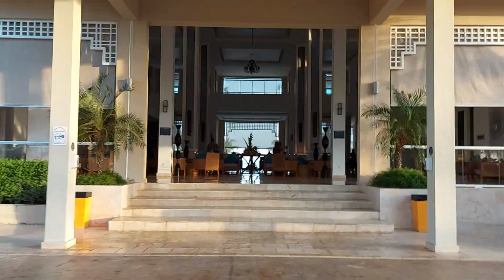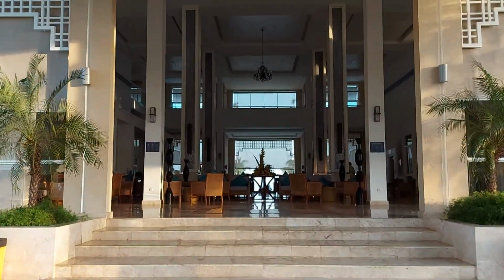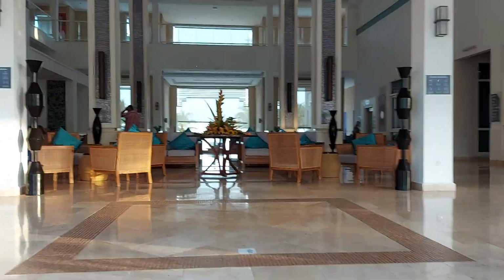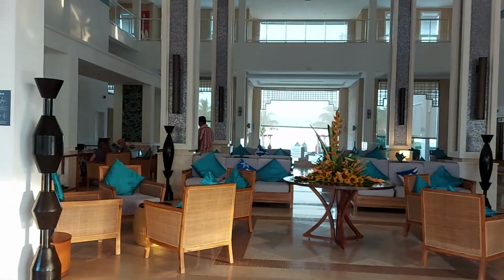So we're at Angsana in Cayo Santa Maria. This is the hotel lobby. I'm approaching here, and I'm going to give you a tour around, show you some places that you'll need to go during your trip. So, front lobby.